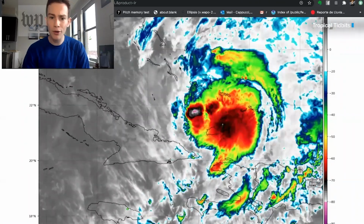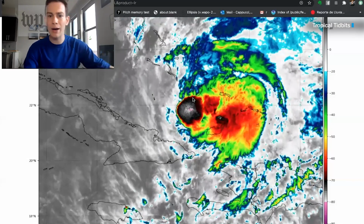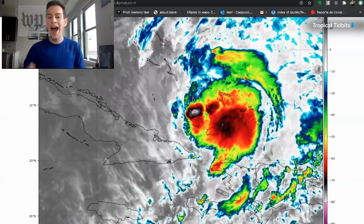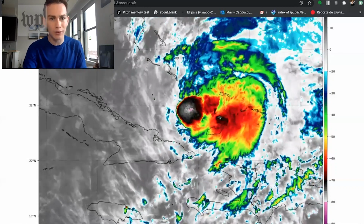A couple of strong thunderstorms east of eastern Cuba right here. Take a look at those really cool cloud tops, showing you just how tall they are, how high in the atmosphere those clouds are going, and a sign this thing is really trying to intensify.